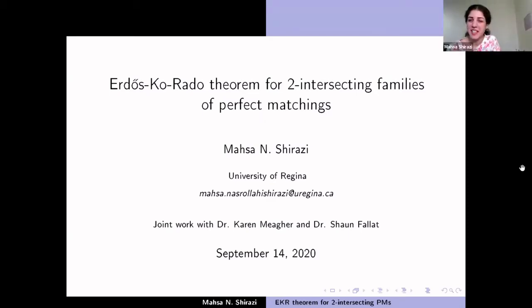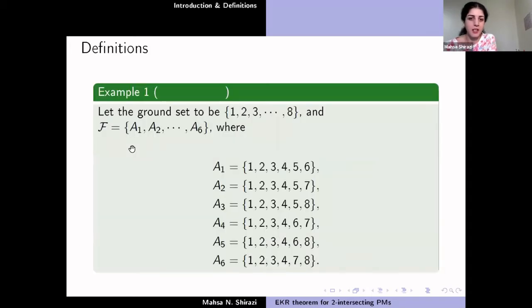Hi everyone, and thank you, Sophia, for your lovely song. So this project is about the Erdős-Ko-Rado theorem for two intersecting families of perfect matchings, and this is a joint work with my supervisor, Karen Moore and Sean Fallett. And I like to start with an example to define a basic concept here.